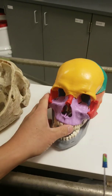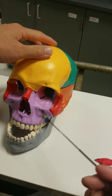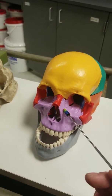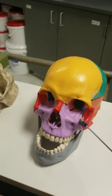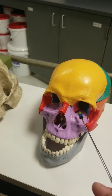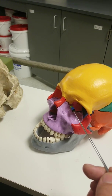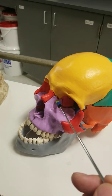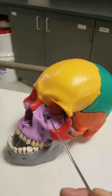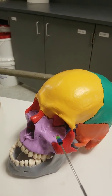What also forms the orbit? These are some new bones. Shown here in lavender purple, this is the maxilla, plural maxillae. This is forming the inferior portion of the orbit. The maxilla is pretty large, and we'll talk about what else it does in a minute, but there's another bone here that isn't differently colored. This small bone is the lacrimal bone. Lacrimal means tear, so it's in the tear duct region. It forms the medial portion of the orbit.